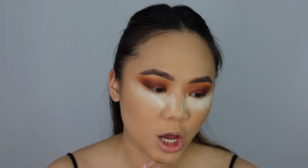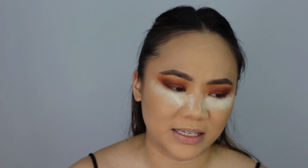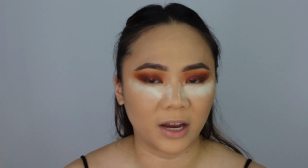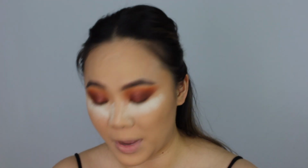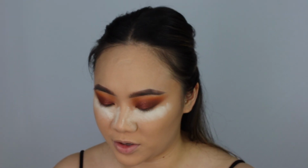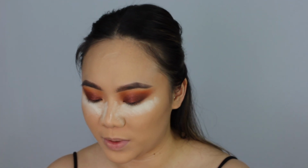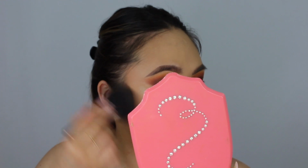And it smells so good. I mean, it kind of smells a little old lady-ish, but I still really like the scent. If you are very sensitive to smells, this is kind of strong, so you may want to be careful. Taking my MAC 140 Special Edition brush. And this isn't a full matte bronzer, there is a little bit of shimmer to it. The smell kind of disappears once it gets on your face.